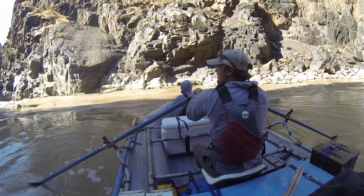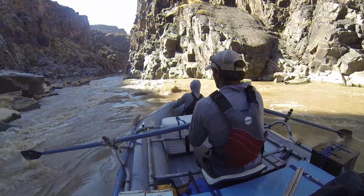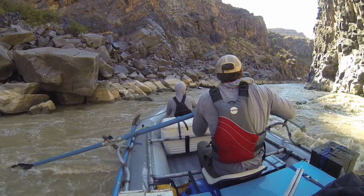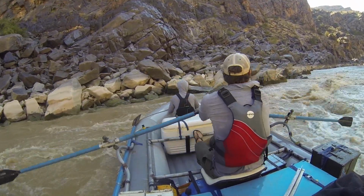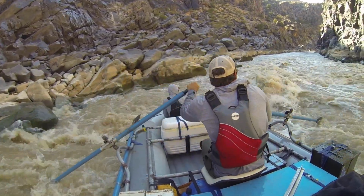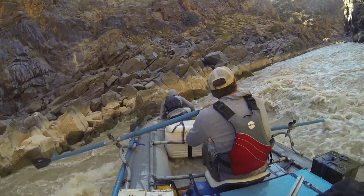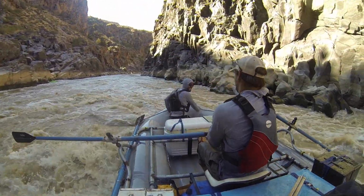And the final rapid within Westwater Canyon is Last Chance. There's a big boulder right in the center of the river. At higher flows it can be a really big pour over. At lower flows it's just an exposed rock. And there is a run to the right and the left. I take the left run here, just a fun wave train. And I just didn't quite get all the way squared up for that last hit. But it's a fairly forgiving rapid.